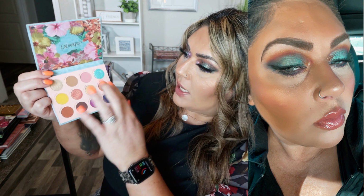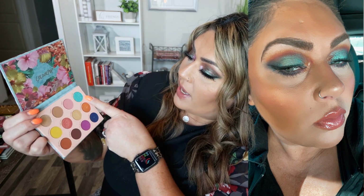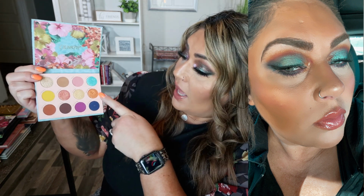Next is the Colourpop Cabana Club. This is a fairly new palette from Colourpop. I really like this palette. I like that it has the neutral vibe if you want neutral colors. This shimmer shade right here is amazingly beautiful. This orangey shimmer shade, also amazingly beautiful. Really like this palette. I hemmed and hawed on picking it up. Glad that I have it in my collection. Love how my look turned out.